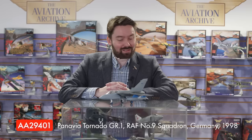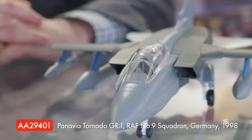I'm not done with announcing new Aviation Archive tooling pre-orders yet though, as I'm delighted to say that our new 1/48 scale Panavia Tornado is now also available to pre-order. This is our engineering sample of the model, and we've worked very hard to make this not simply a scaled up version of the 1/72 scale version that served us so well for so many years.